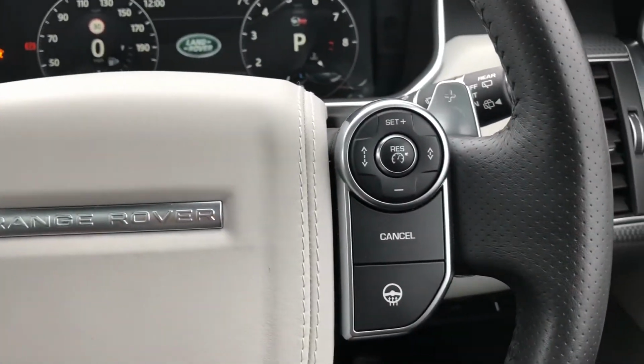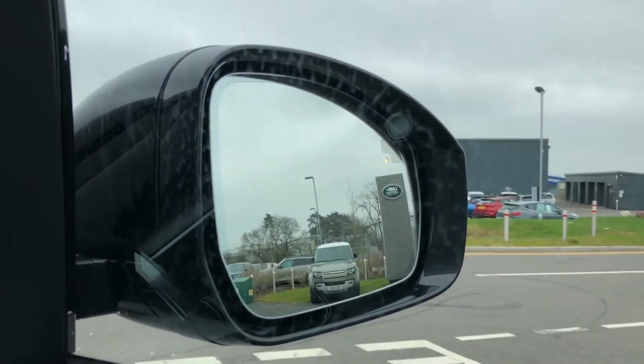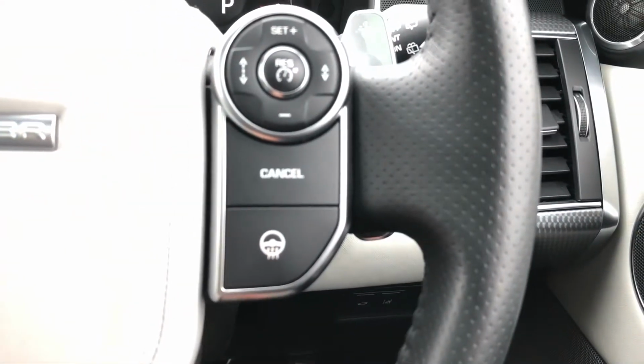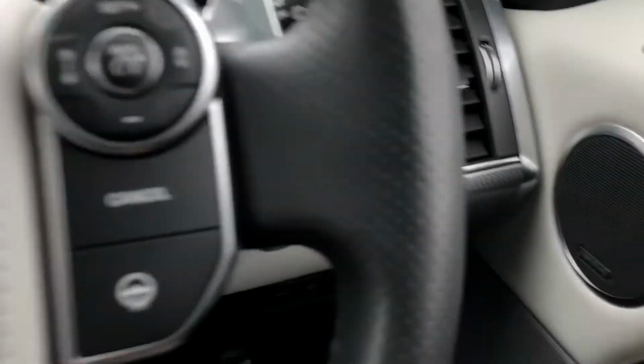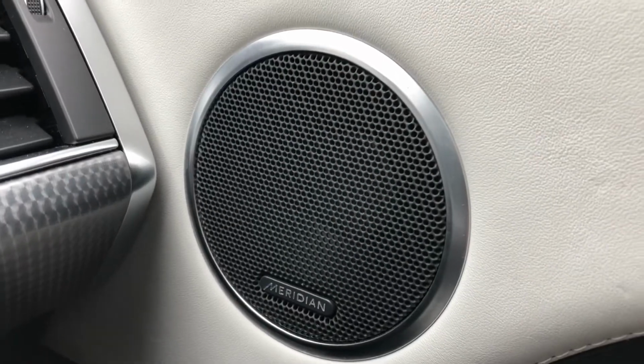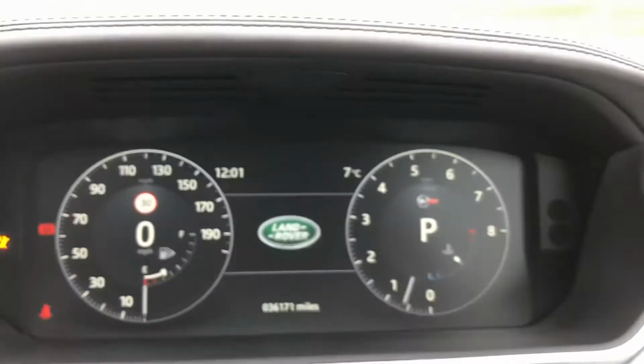Controls on your wheel, including a speed limiter and cruise control, along with blind spot monitor, which are all helpful when driving along the motorway. A heated steering wheel, again a luxury, along with memory seats, which is handy if there's several people driving the car, and a Meridian sound system, making each journey that little bit more enjoyable.